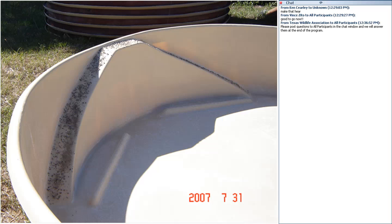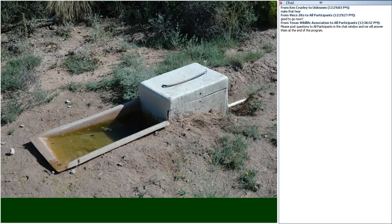Here's a pretty innovative way where the ramp has been actually installed as a part of the trough. This is a fiberglass trough, and that's a really good long-term solution to escape ramps for wildlife. Another solution would be to create separate ground level drinkers. This one is commercially available. It's made of fiberglass. It's got a long sloping ramp for the wildlife to get in and out. The float is protected by a box so it doesn't get messed up by hogs or cattle or anything.